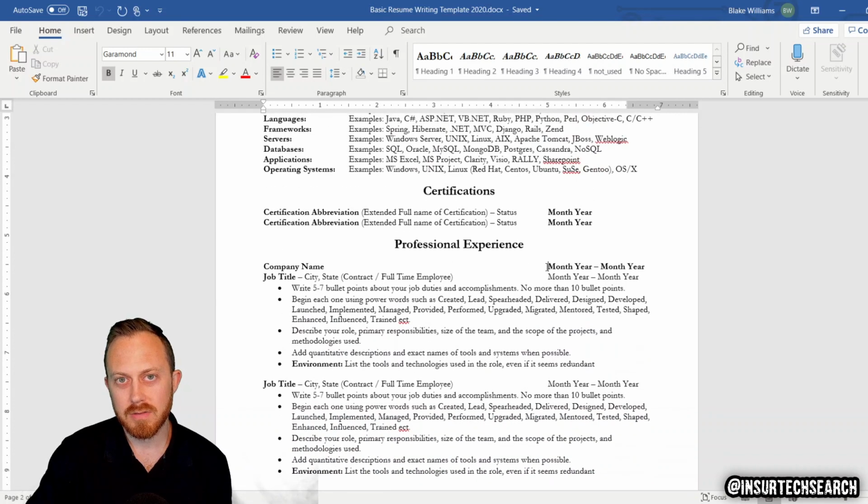Another thing about dates, very important, and it's a big red flag for recruiters and HR people if you're not using the month and the year, right? If you're just using the year, our first thought is you're trying to hide a work gap of some kind, okay? If your resume says you're in a place from 2018 to 2019, then we automatically assume that means December 2018 to January 2019, and then you were unemployed the rest of the time, okay?